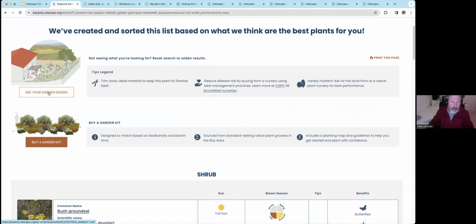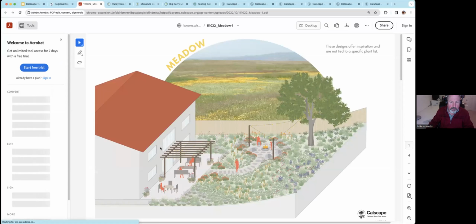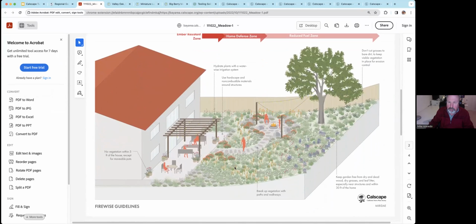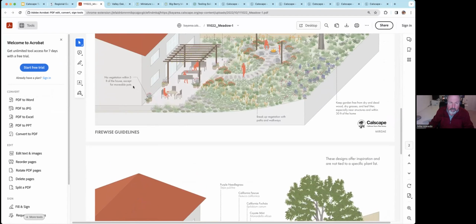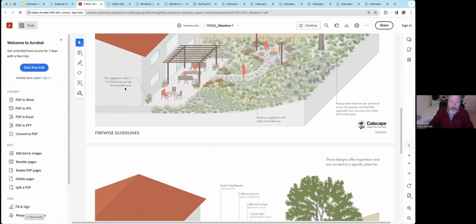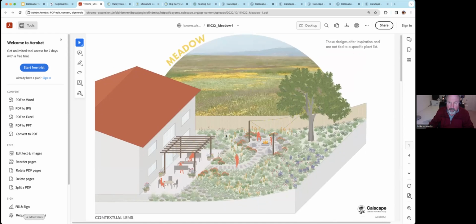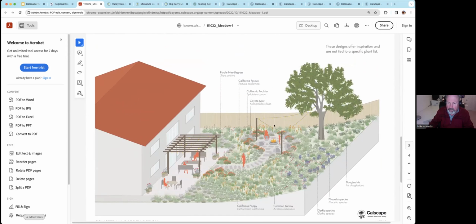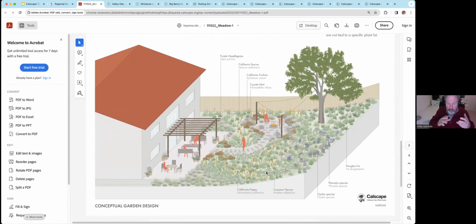Now, if you want to go to see your garden design, this gives you the opportunity to look at this really cool picture of what it could be like. And here they talk about different tips, like don't cut grasses to bare dirt, to keep viable vegetation in place. It gives tips and things like that. And then here it says no vegetation within 5 feet of the house except for movable pots, because this is the Firewise one. This one is a meadow. It's kind of inspirational to see what it could be like. And then the conceptual garden design actually has some plant ideas here. I think this is kind of one and the same, so it's not necessarily connected to the selections that they suggested for you.